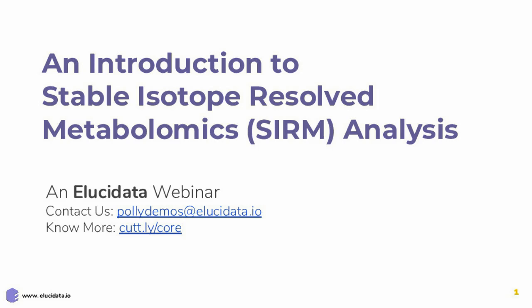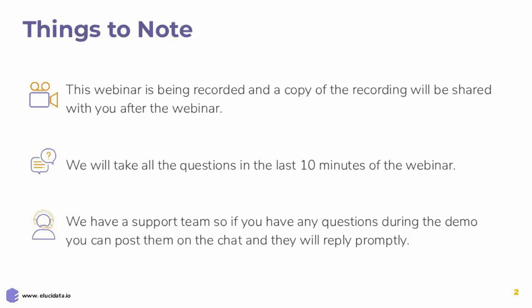Today we are going to introduce you to stable isotope resolved metabolomics analysis. In today's webinar, you will learn the essentials of peak picking on the metabolomics data processing tool, El-Maven. You will also understand the stable isotope resolved metabolomics workflow and how to analyze the data within minutes on our platform, Poly.